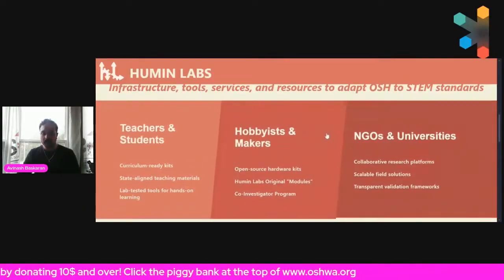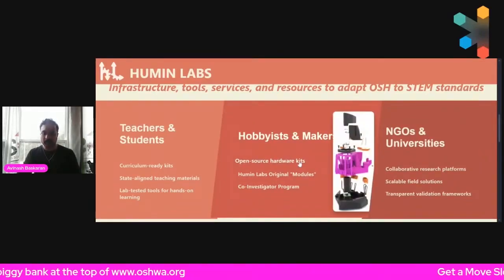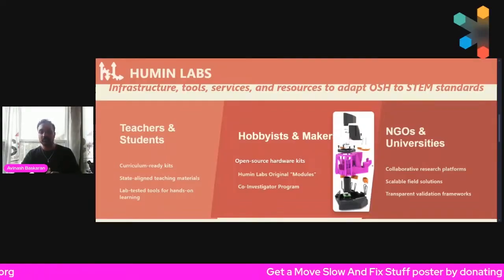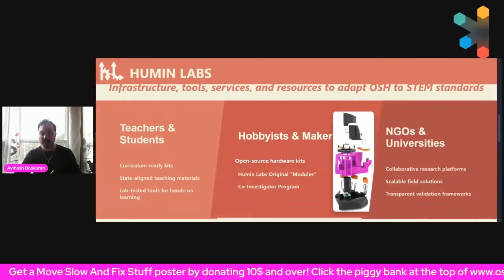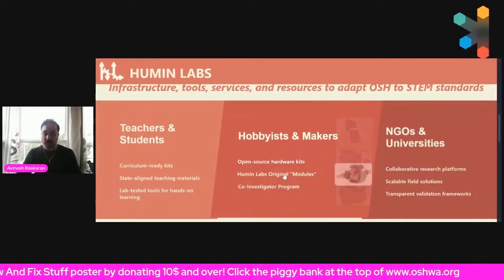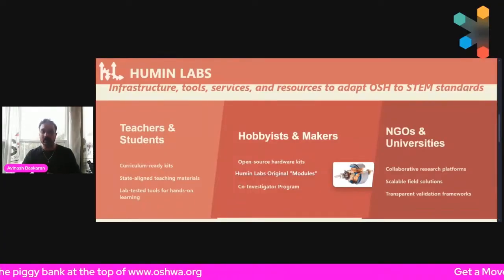I'll quickly go through the hobbyist and makers space. So there are more advanced kits that we're also trying to package. These would be for people who want to learn, but maybe have a bigger budget or more time and energy on their hands. We're also developing Humin Labs original modules. So, for example, build your own DC motor. Coil the wires, solder the commutator together.